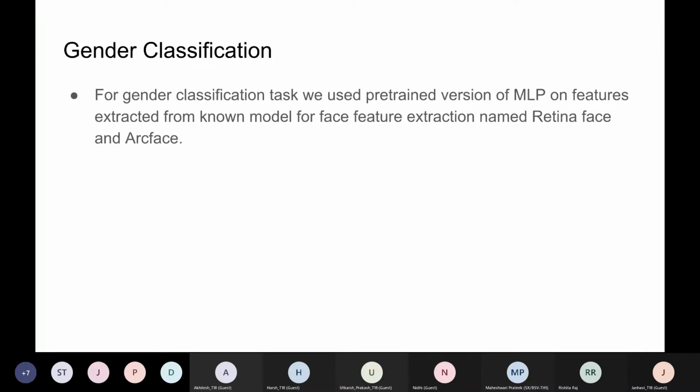Next slide. Gender classification was much easier than age classification. So we use a different model on the same kind of image and embeddings, much lighter than the age model. We also trained a few-layer MLP on the features extracted from RetinaFace and ArcFace, and that was giving pretty good results. Next slide.